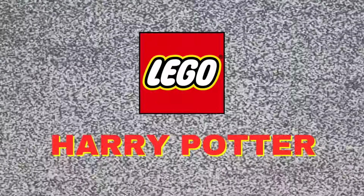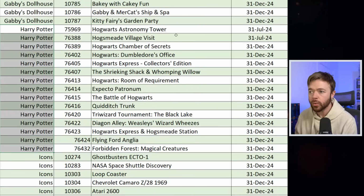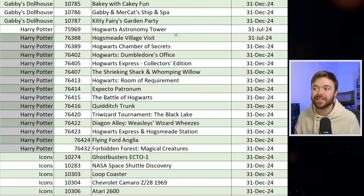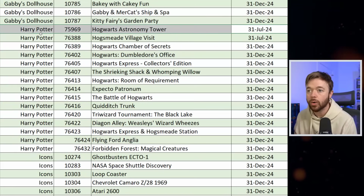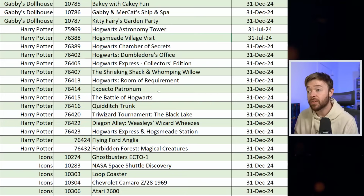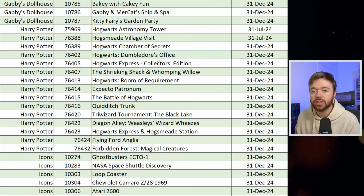Moving into the Harry Potter theme, and we have 15 different sets in Harry Potter retiring this year. Now, we have a range of different stuff going on here. So we have some Hogwarts-based sets, such as the Hogwarts Astronomy Tower, has been around for quite a while, so it's about time that we lose that one. Then we have Hogsmeade Village Visit, Chamber of Secrets, Dumbledore's Office. These are all Hogwarts kind of scenes or parts of the Hogwarts castle.